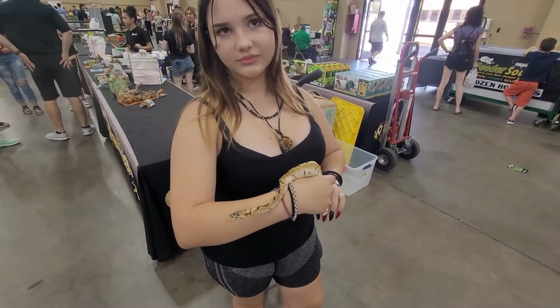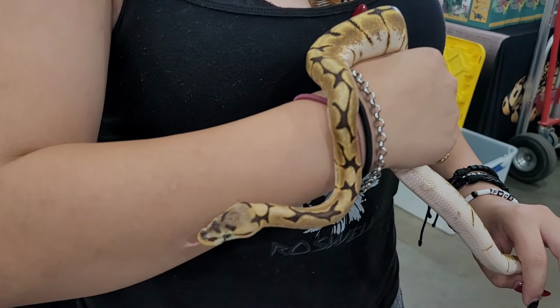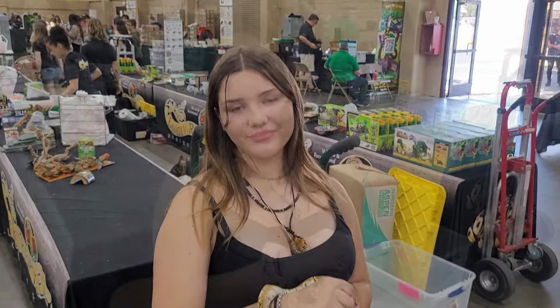Now, do you plan on breeding them, or is this just a personal pet? Just a personal pet. I'm excited to watch TV with them. That is wonderful. Thank you so much. And do you plan on getting any other types of reptiles? I want to get a hognose snake. Oh, okay. Those are beautiful, too. Thank you so much.